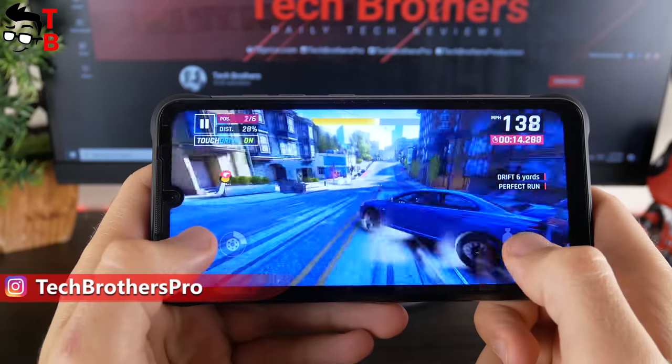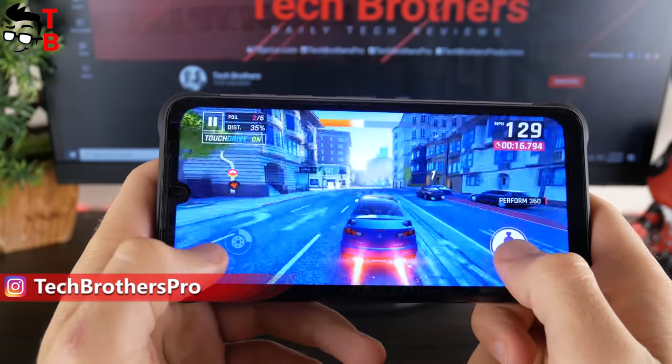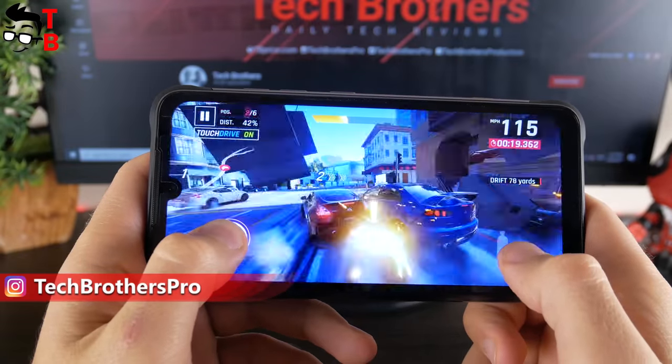I have also tried Asphalt 9 and Call of Duty. No significant problems with these games either.